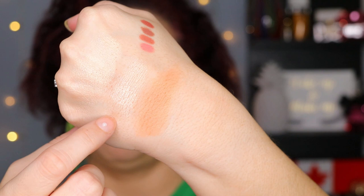It's a bit of a floral scent, reminds me of YSL products, but not nearly to the degree that YSL uses. I think my favorite thing about this foundation is just how lightweight it is. I can wear it for 12, 14 hours during the day and I'm still not aware of it on my skin. It never gets heavy.